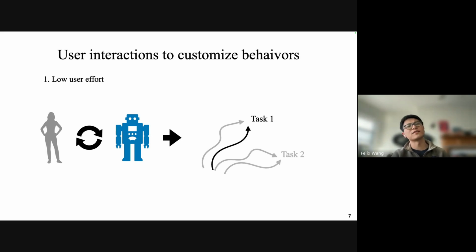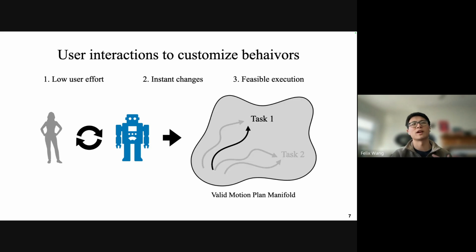And this process is very nice for the user because it requires very low user effort. The user just needs to click a point and drag things around, for example. And then the changes are instant. That is, you don't need the robot to update its own knowledge base to generate motions. And lastly, all of the executions are feasible, meaning they're collision-free, they're drivable routes in a real environment. That's very nice. And the reason these executions are feasible is because they come from a planner, right? Because Google Maps plans in real time.